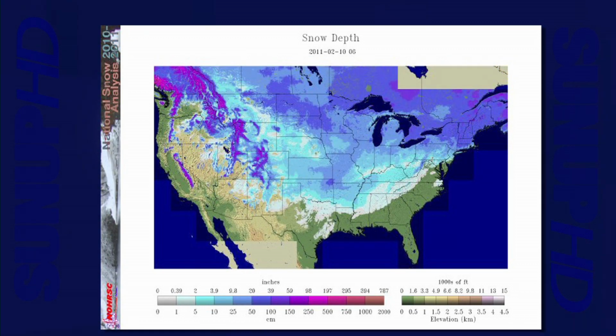For a bit of nostalgia, let's take a look back at a much snowier time. This is the map from February 10th of 2011. On that day, Oklahoma broke its 24-hour snowfall record when 27 inches fell on Spavinaw up in northeastern Oklahoma. If you remember, that's also the day that Nowata got down to minus 31 to break our all-time lowest temperature ever recorded as well.